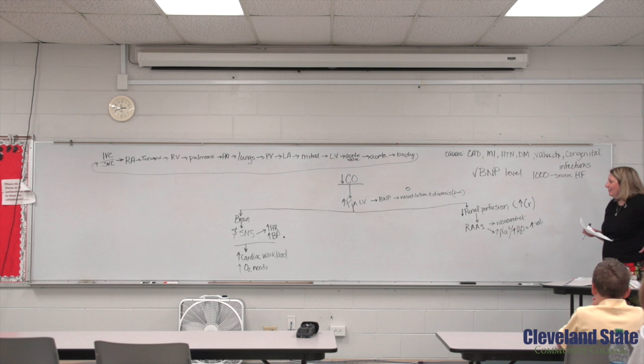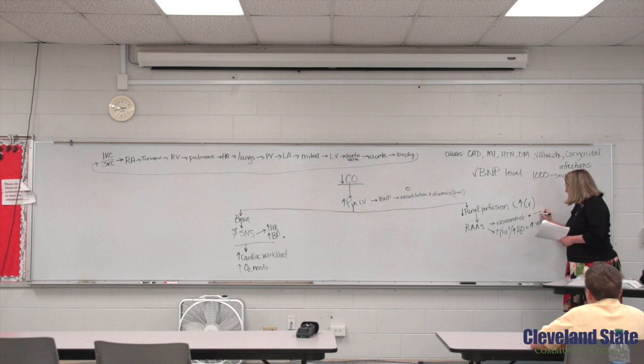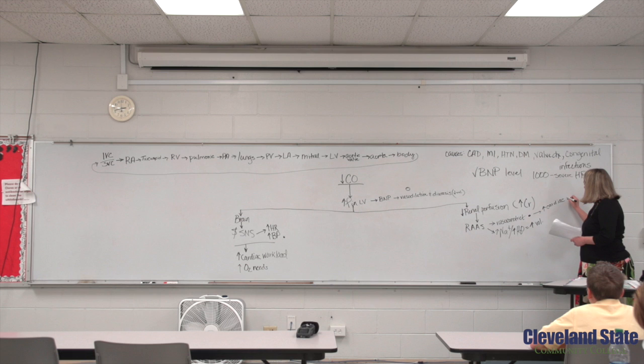Well, this isn't helping at all, is it? So neither one of these help, do they, in this situation? But the body, that's just what it does. That's its survival mode. So, again, we'll vasoconstrict, and this will further increase cardiac workload and increase oxygen needs.